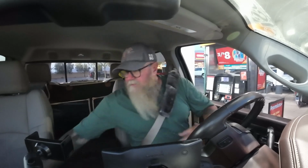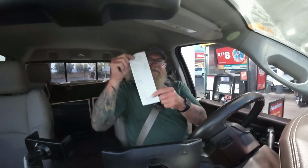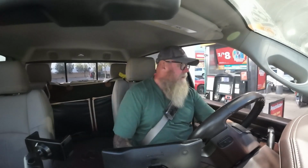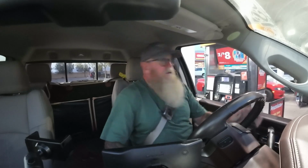Now, when I first got the app, it did that more often than it does now. But when it does that, all you do is it shows a little place to scan it, right? And you just scan your receipt, and it verifies the last part of your credit card you have on file and all that stuff, and you're good to go. So now we're paid. We'll head on home, and we'll be ready for our travels. Now, when I get the money back on the app, I'm going to come back. I'll finish up this video and show you.